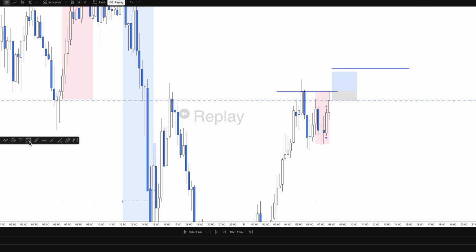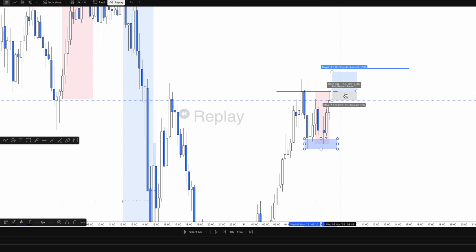Also, what I'm seeing here, looking at this, look at all these rejection wicks here. See how it's rejected off this area multiple times. It wants to go up. So I would have a buy order sitting here.